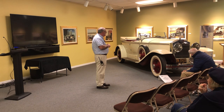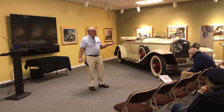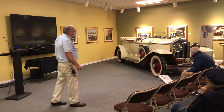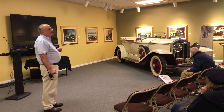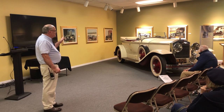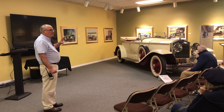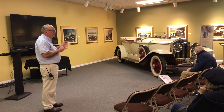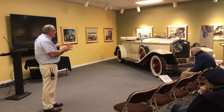The Rolls factory in Springfield produced about 1,200 or 1,300 of these over a five-year period. So they were still ostensibly handmade, hand-produced. There's no plastic on these automobiles. This is all before the age of plastic. Even the Bakelite that you might find is very limited in use. Mostly all metal.